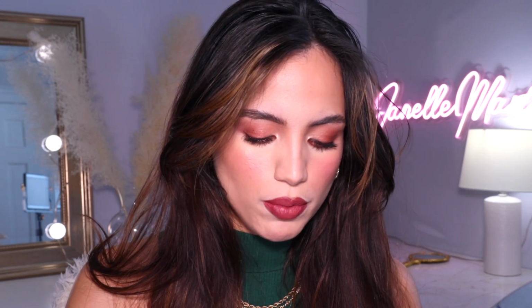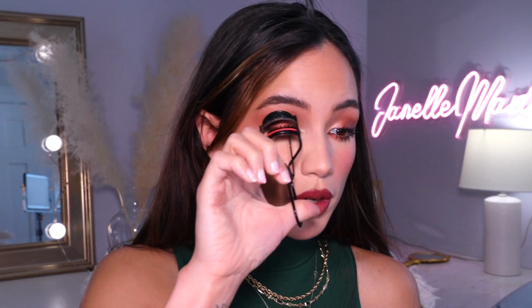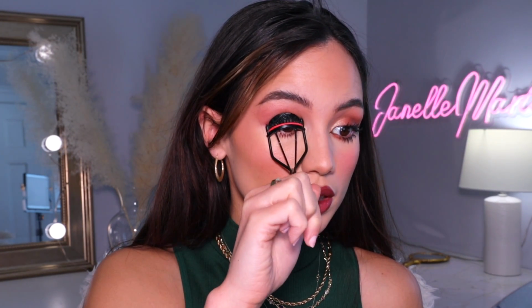And I actually forgot, UOMA Beauty sent me this Cleopatra ink eyeliner. So I'm gonna apply a little bit of that to this inner portion of my eye because I feel like it's lacking a little in the drama department. She is precise. I just did a little line in the front of my eye and the outer corners to elongate them a little. And now I'm gonna curl my lashes now that they are completely dry.